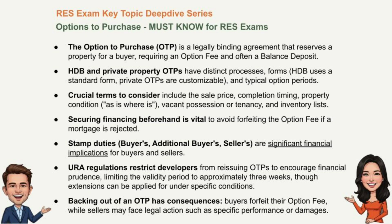But what if, after all these considerations, the loan, the stamp duties, someone just decides they don't want to go through with the deal? What if someone gets cold feet? Can they just, poof, disappear? Not without consequences, particularly if you're the seller. The OTP is a legally binding contract, and it clearly outlines what happens. It's designed for certainty. If the buyer backs out, the situation is relatively straightforward, as outlined in the OTP itself.